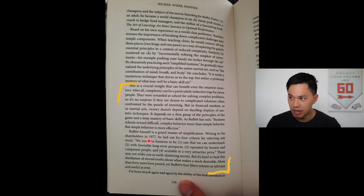Writing to his shareholders in 1977, he laid out his 4 criteria for selecting any stock. We want the business to be one that we can understand, 2, with favorable long-term prospects, 3, operated by honest and competent people, and 4, available at a very attractive price. These may not strike you as earth-shattering secrets, but it's hard to beat this distillation of eternal truths about what makes a stock desirable. More than 40 years have passed, yet Buffett's 4 filters remain as relevant and as useful as ever. So that's definitely something to think about.